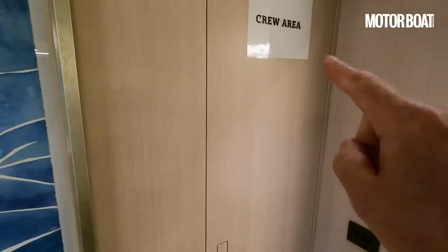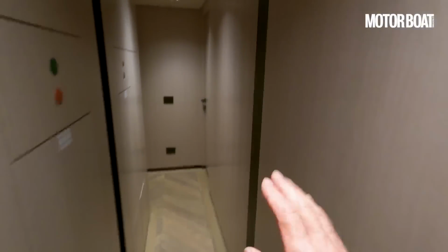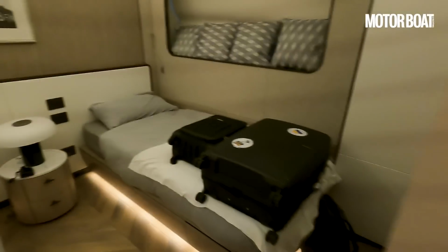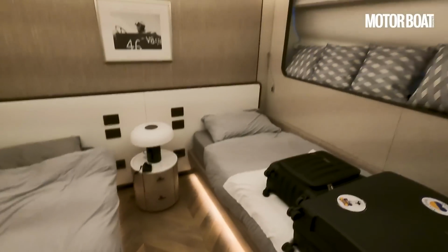Now, unusually, there is a direct connection to the crew area here. You can probably see the sign up here. That is because sometimes, if the owner wants to accommodate one extra couple, there is a crew cabin in here which is finished in exactly the same standard as the guest cabins. So if you have a peek in there, you can see that this can either be a very comfortable crew cabin or used as an additional guest cabin. And another crew cabin in there, but that one is occupied.